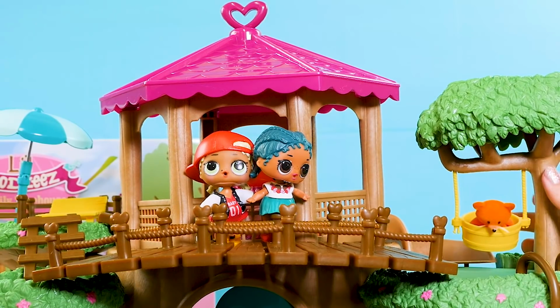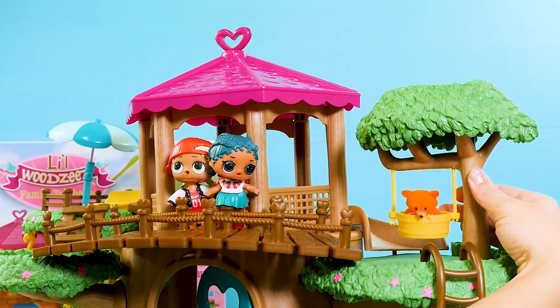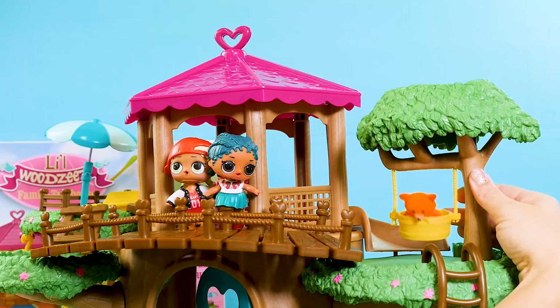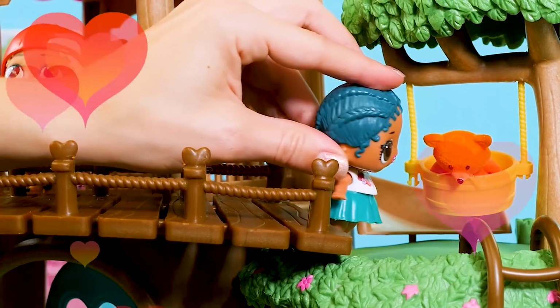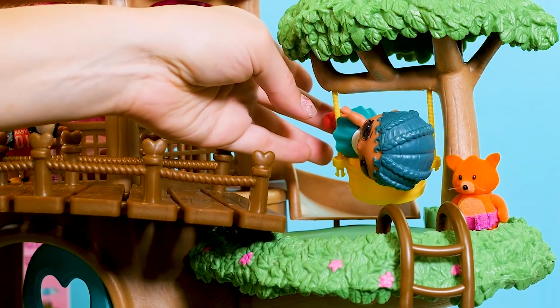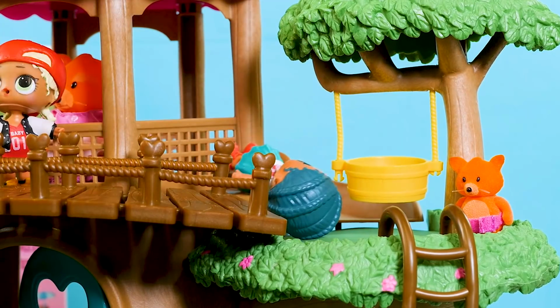Hi, my name is Cookie. Whee! And look at the fox baby. Hi, my name is Cookie. Nice to meet you. Come try out my swing. Aw, you're adorable. Hi. Okay, my turn? It's a little bit big for me, but well, now I know how to do a headstand.